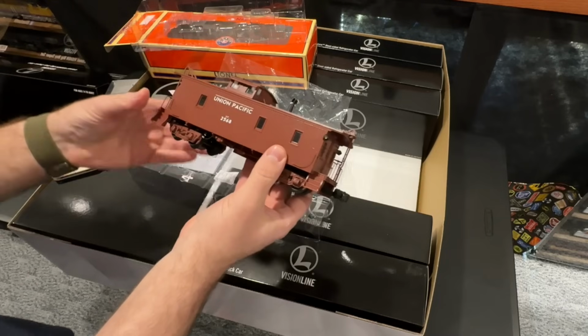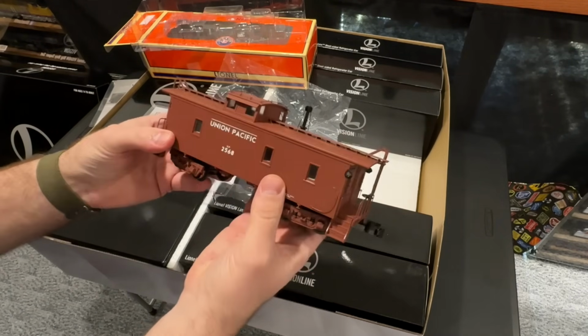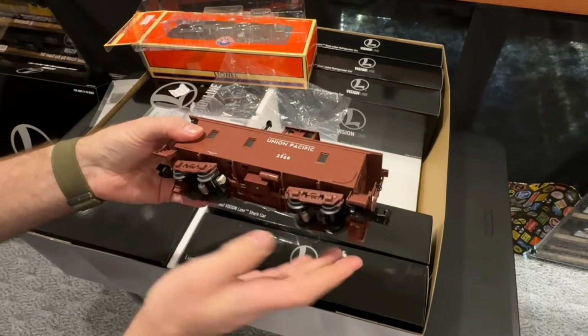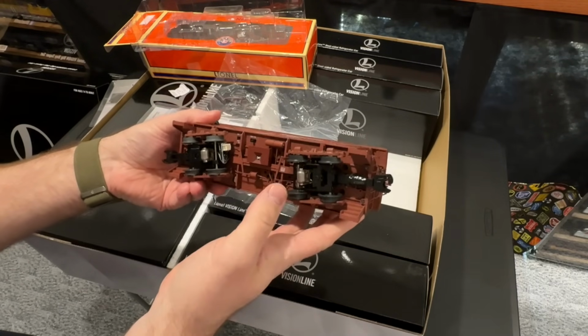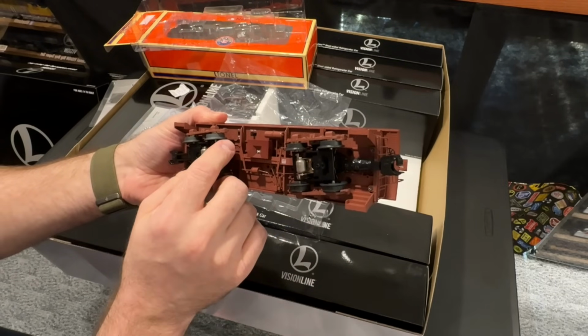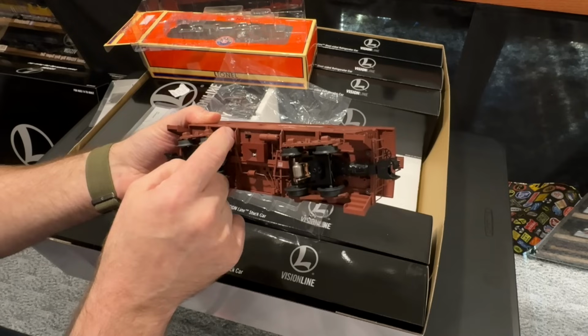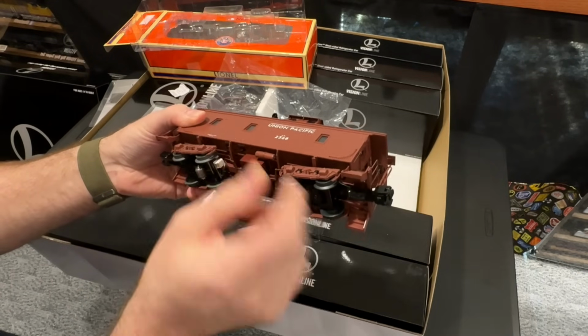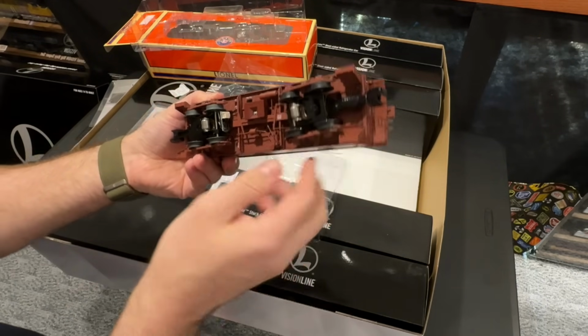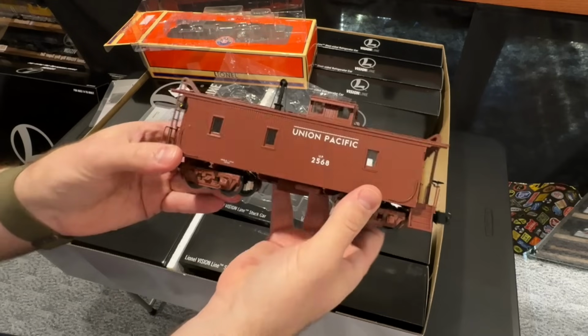All right. Wow. That is a heavy caboose. We got an LCS sensor on the bottom. That's cool. So we got run program, lights on and off, and minimum and maximum sound set. Wow. And then a volume knob there. That looks great.